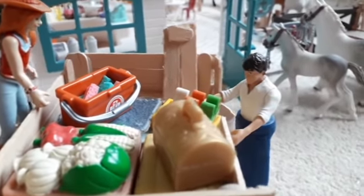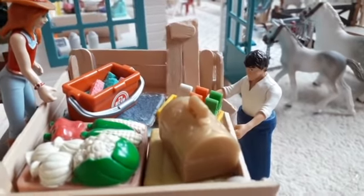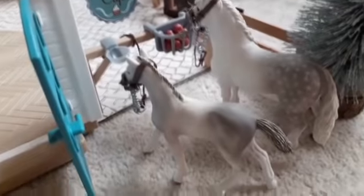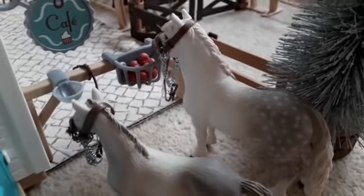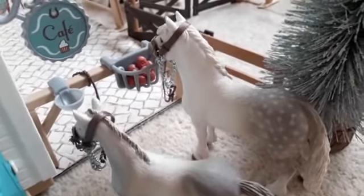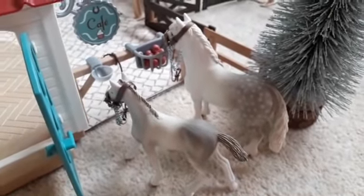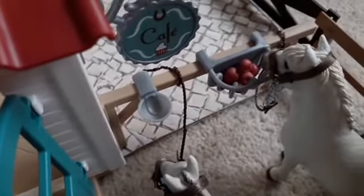Okay, we're right out the front again by Ollie, and this time we're going to be going into the cafe. So over here in the other tie-up area, we have Tic Tac, my Holsteiner foal. I love this guy so much. And next to him is Jack, and he is my Welsh pony stallion. Those two are definitely two of my favourites. Honestly, they're just so cute together. They have some apples and water.